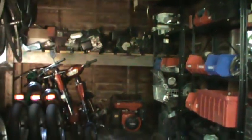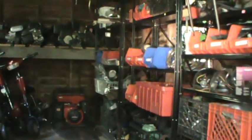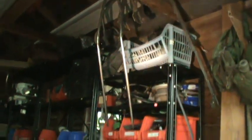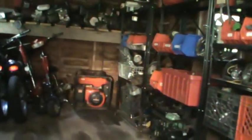All the coolers and stuff are just stuck on the top side, and it's amazing how much room you get when you put all your crap away, and they're all in piles. So now if I need a starter, go to the starter box. Lights are all in the light section there, etc., etc. That's that. Alright.